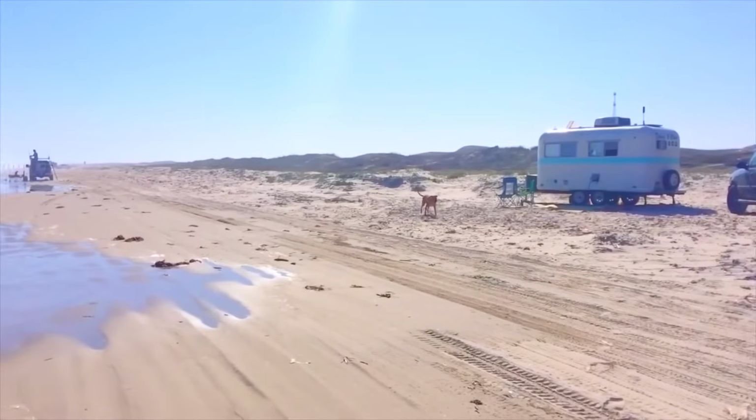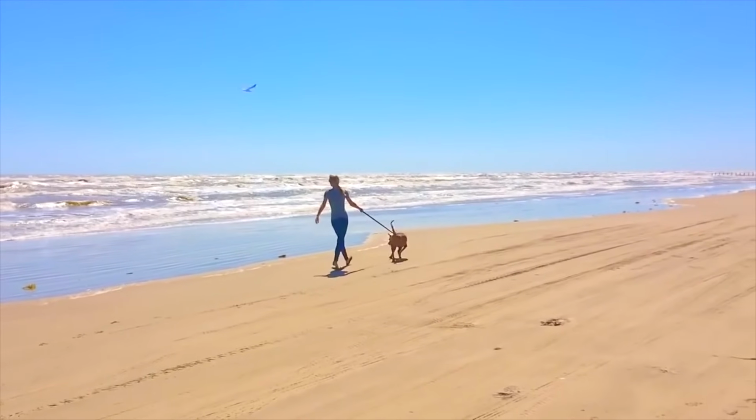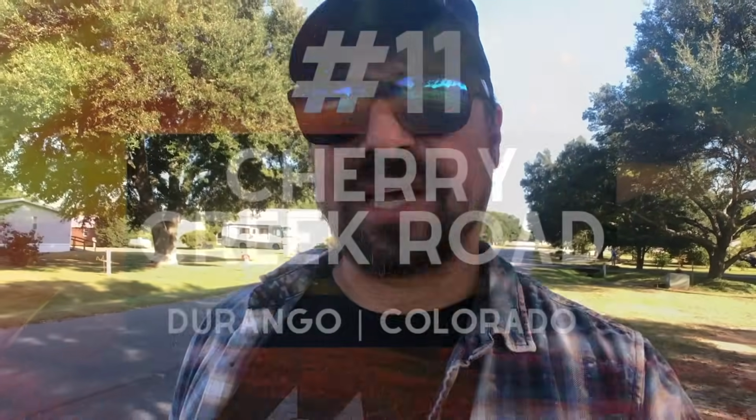I wouldn't say they were super rusty, but there were rust spots that definitely never went away after that. So you gotta keep that in mind. It's the price you pay for beach camping. We did it once and we loved it. We probably won't be back there, but it was one of the most memorable campsites we've stayed at.